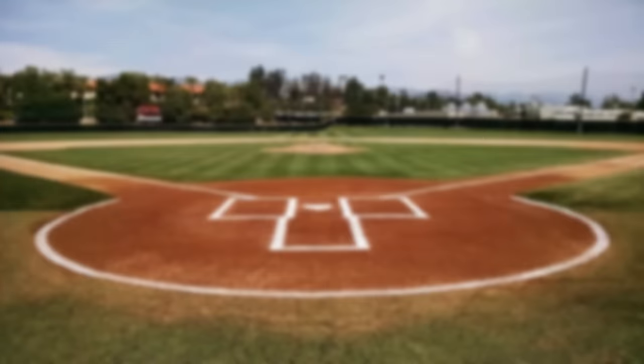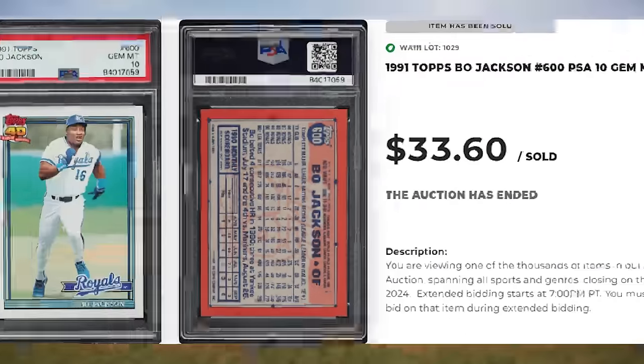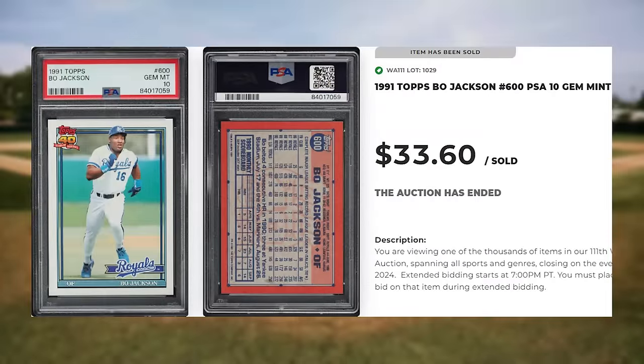For our third bonus card, I found this 1991 Topps Bo Jackson, card number 600. This was a PSA 10, and it sold for $33.60.